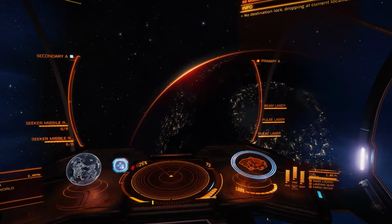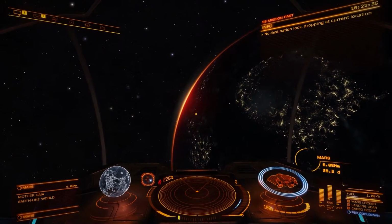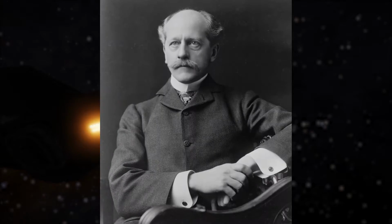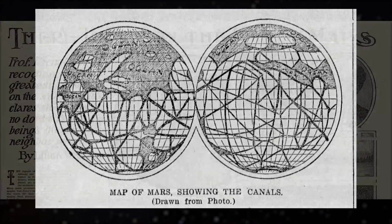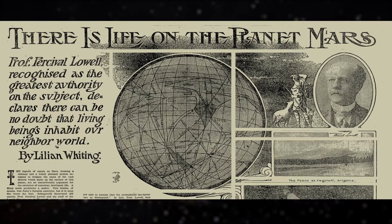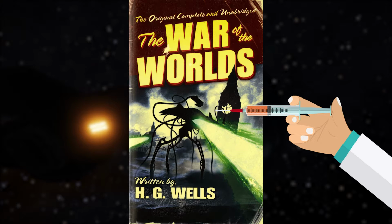Mars has been a prime candidate for extraterrestrial life for a number of years. It was first popularised in the late 19th century. The American astronomer Percival Lowell published a book in 1895 which included drawings of canals that he believed he saw on the surface. He speculated that Mars had been, or was, inhabited by an intelligent alien civilization, and that shook things up a bit. And it inspired H.G. Wells's famous novel War of the Worlds, which featured a Martian invasion of Earth. No direct spoilers, but what would have happened if those aliens had had their flu jab? Could have been a different story.